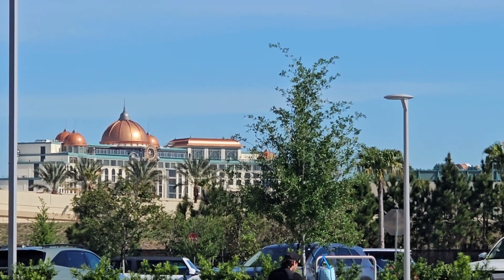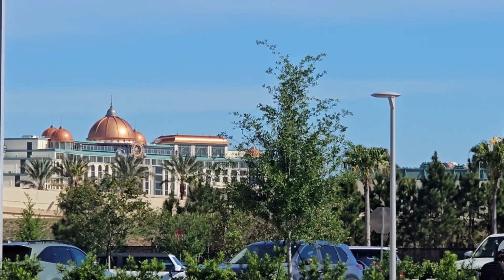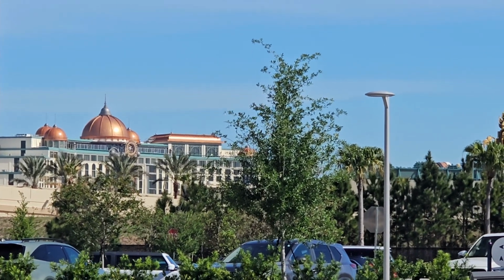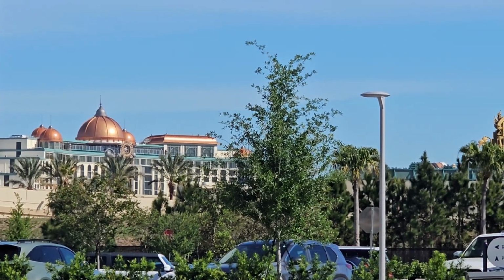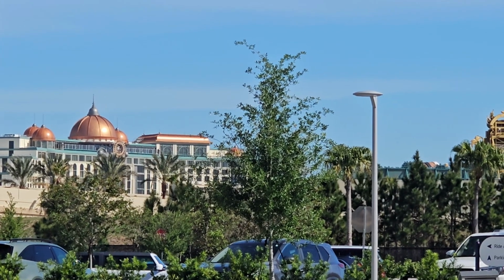That is Helio's. That is the new on-property hotel for Epic Universe. Epic is not open yet, but from Stella Nova, you can see Helio's from the parking lot. So I wanted to show you guys that.